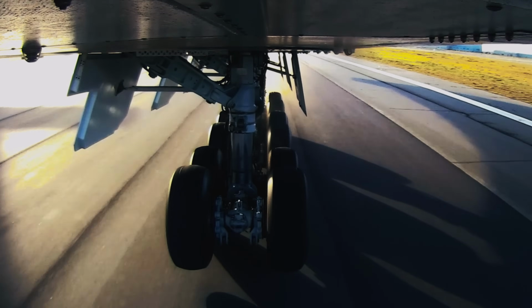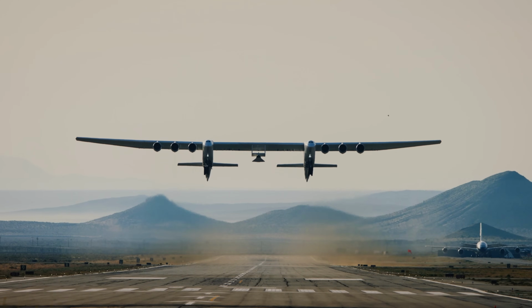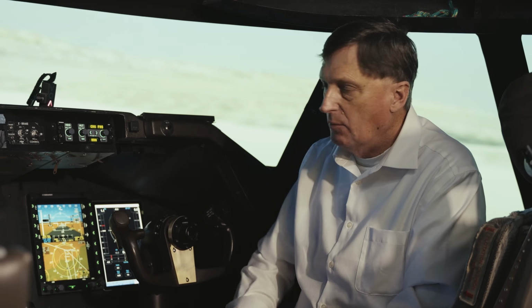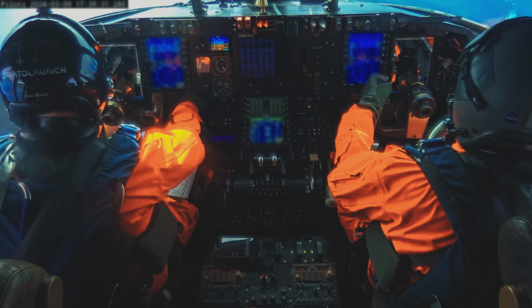System 1, armed. Looking for data. Good data. Good data. It's a big team. We take off, we go fly out to the range. The control room's watching a lot of the parameters that we can't see in the cockpit. They're kind of responsible for the mission overall. We're responsible for putting the airplane where it needs to be. And if everything goes right, we'll launch Talon and have it go Mach 5.